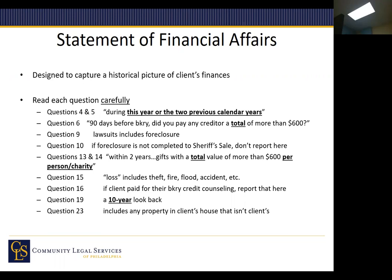Question 23 asks if your client is holding any assets for anybody who isn't the debtor or isn't themselves. So I like to put in, if they have a spouse, or a partner, or adult children or roommates living in the house, all that stuff in the house that isn't the client's is stuff that should be listed in 23. Because technically, and this never happens, but technically, the trustee has a right to go into the house and inspect it to see if there's been a non-disclosure of assets of the debtor.